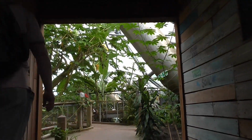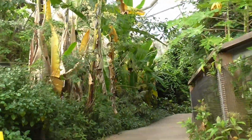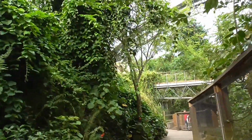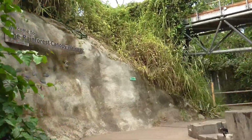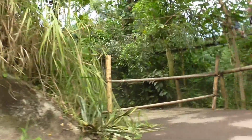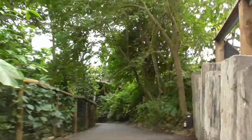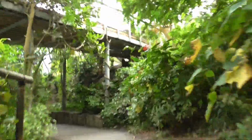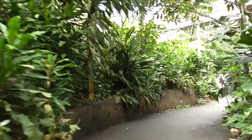Okay. Down we go. I'll go first, Dad. Momentum. I wonder if you can actually see any of the plants from your view, or if you can just see the road ahead of me. Maybe we'll see some birds crossing on our way down. My dad and my brother are just behind me, just in case anything bad happens.